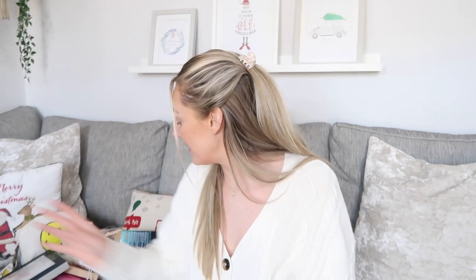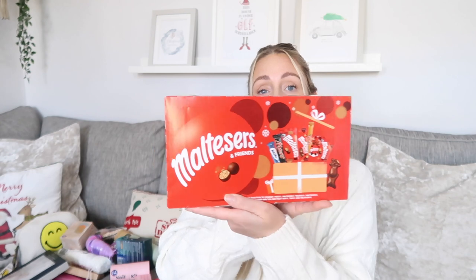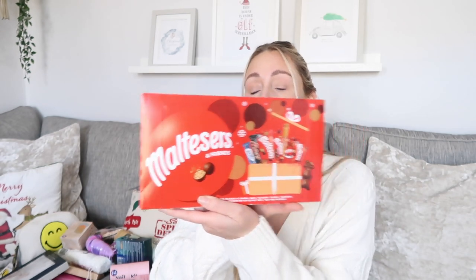And she will love those because she kind of likes wearing them over her leggings. So that's next. And then I also pop a selection box, sorry, in their stockings. So Darcy has the Maltesers one. I got this from Asda. I'm pretty sure it was £2.